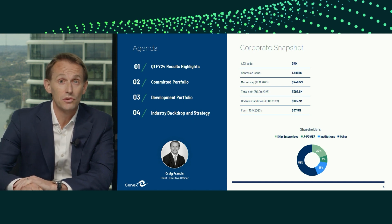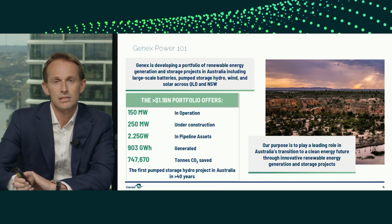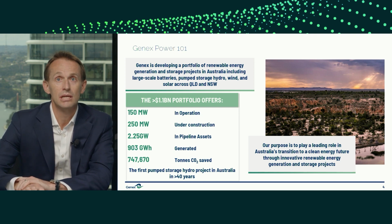Just a snapshot on the corporate side of things. Our ticker is GNX. Our market cap's about $250 million. And we had cash at bank at 30 September of $87.5 million. A little less than half of the register is institutional. So what we've assembled today is a $1.1 billion portfolio, which is what we call committed. That's 150 megawatts in operation and 250 megawatts under construction. On top of that, we have a pipeline, as Stu said, of 2.25 gigawatts, which we're now focused on prosecuting as the next stage of the company's growth.